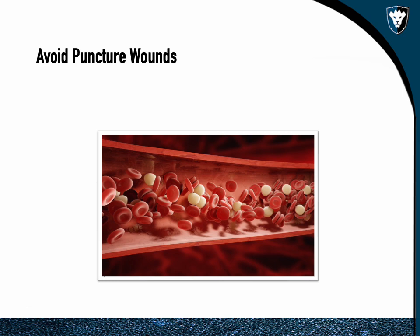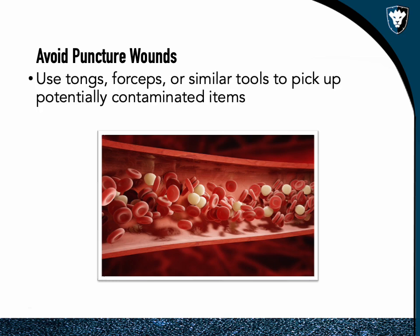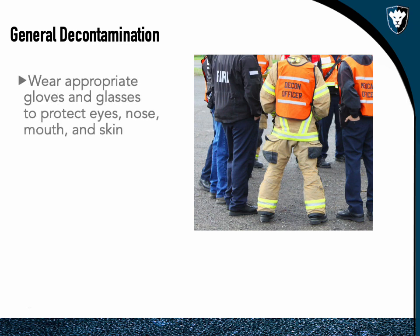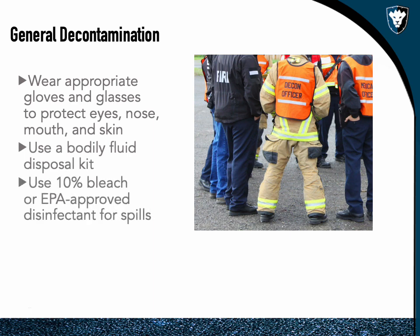You want to avoid any kind of puncture wounds as well. Use tongs, forceps, or similar tools to pick up potentially contaminated items. Now we get to the subject of general decontamination. You want to wear appropriate gloves and glasses to protect your eyes, nose, mouth, and skin. Use a bodily fluid disposal kit. That will help you clean up anything you need to in a very effective manner. Make sure that you are using the proper equipment.